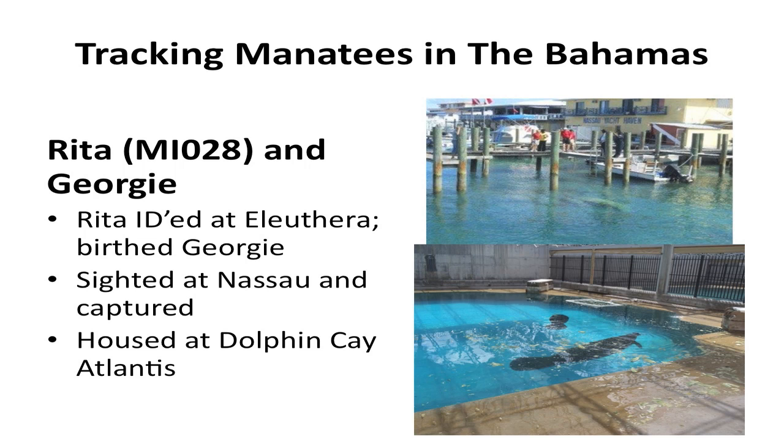So in Spanish Wells, a hurricane passed, and they moved because they didn't want to stay during the hurricane. But they ended up in one of the worst places for them. Anybody know where this is? Nassau Harbor, very good. So they ended up in Nassau Harbor. If anyone knows anything about manatees, you know that a lot of boat traffic is not good. So the Department of Marine Resources decided this was not safe for them, and they were captured and held at Atlantis for a few months.